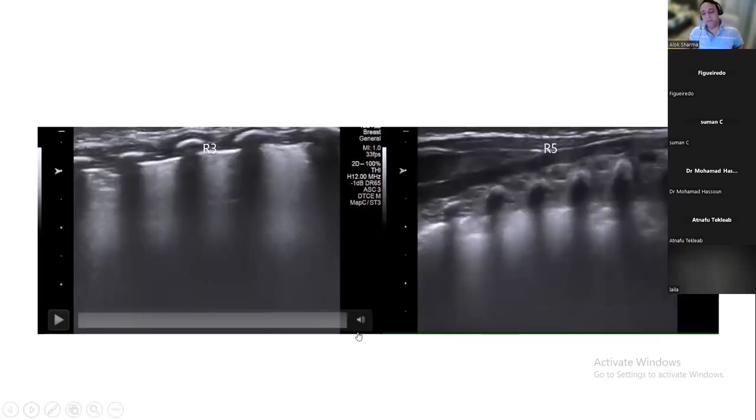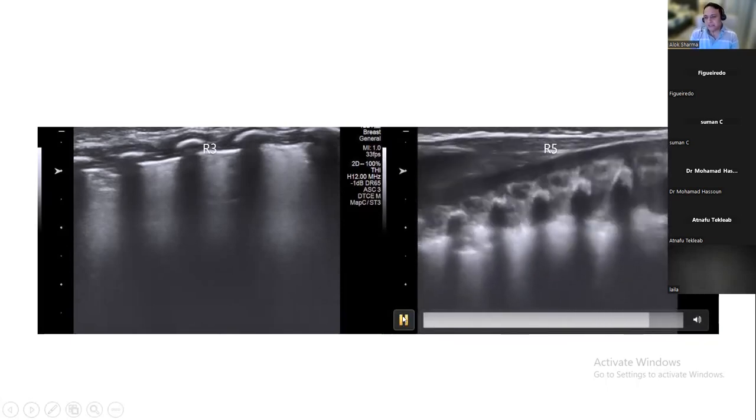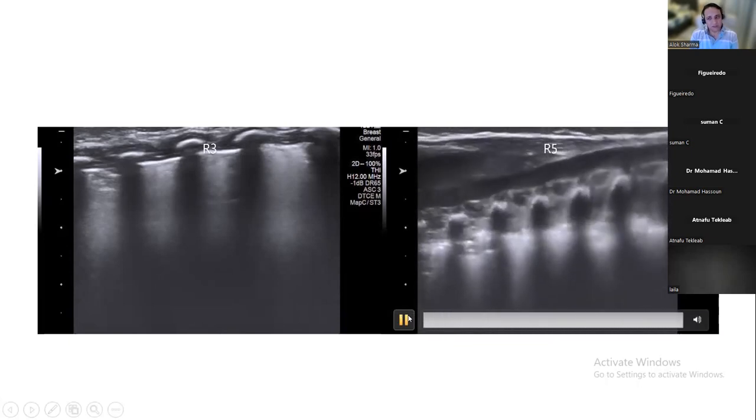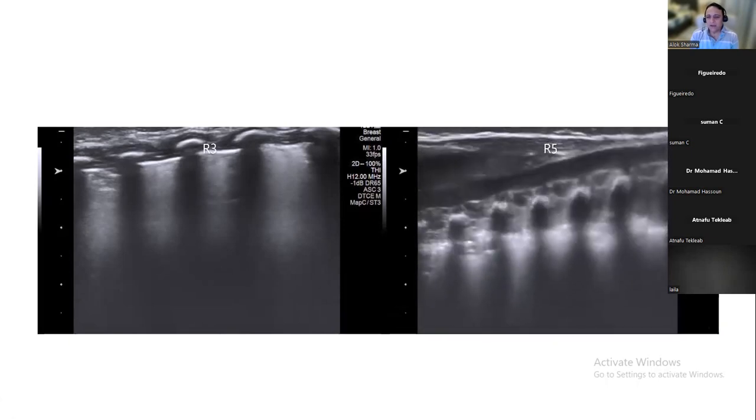I think the beauty of this is to highlight to my colleagues again, when you look at that X-ray in the first instance, you don't really think about established meconium aspiration with the history. But once you see the lung ultrasound, you can clearly, clinically correlate. And remember, this is a baby whose CRP is normal.